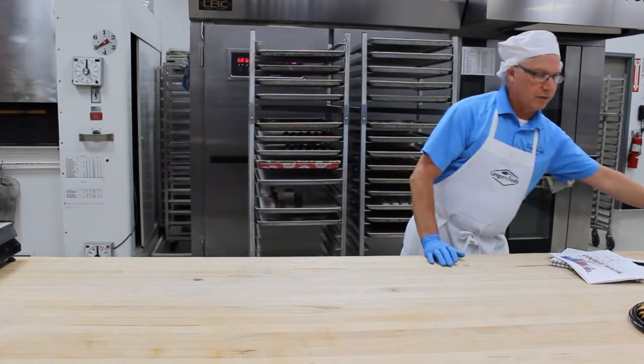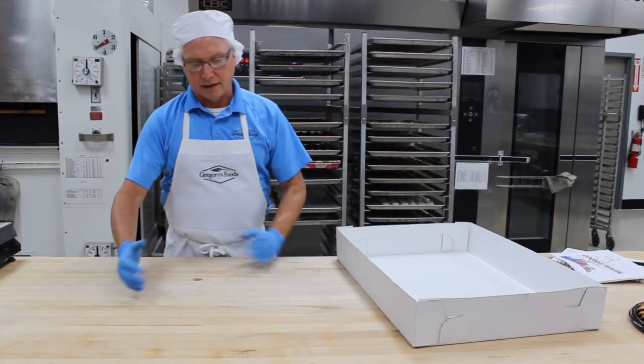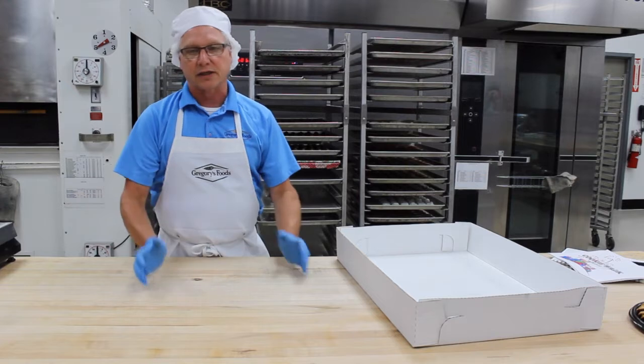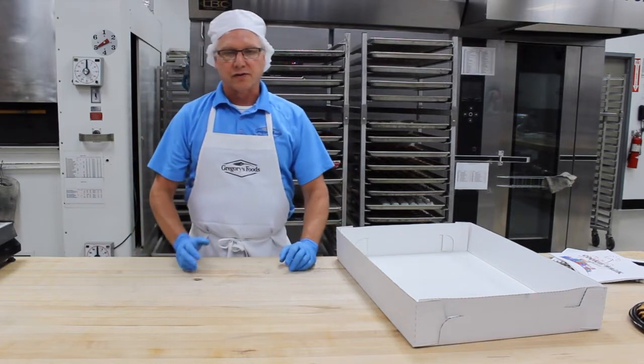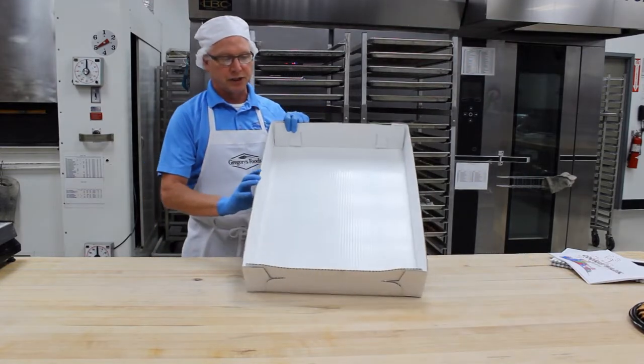Okay, what is it going to look like? Well, I've used a lot of different containers. I've seen a fancy plastic cover that goes on a sheet pan. You'd have to order those from a bakery supplier. But I've even used just a full sheet box.